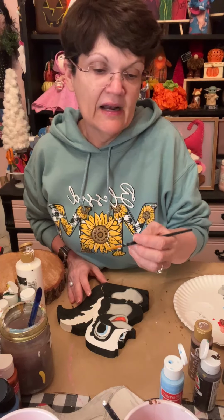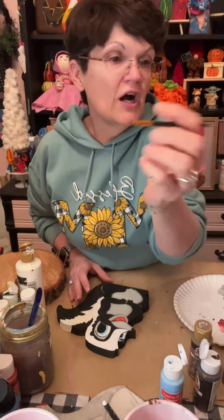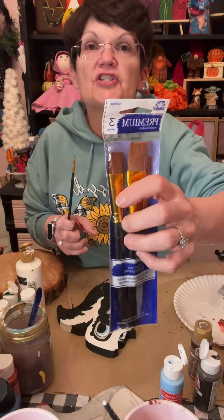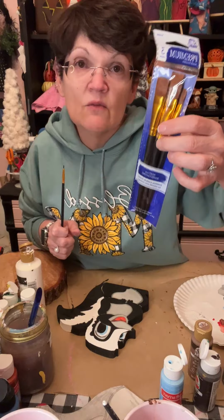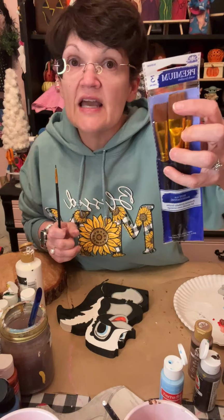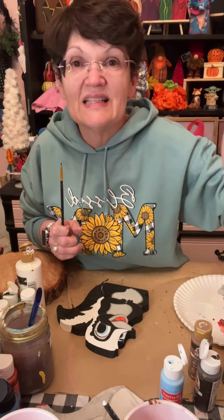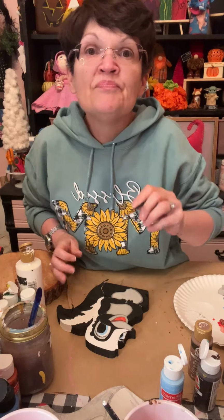What brush is that? I don't know the size of it, but it's a very tiny pointed brush. They come in a package. They look kind of like this, but they have a bunch of smaller ones. You can get these at Walmart, and that's where I get most of my brushes, y'all. These came from Walmart. I got some new big ones because they kind of bend and they're not as good.